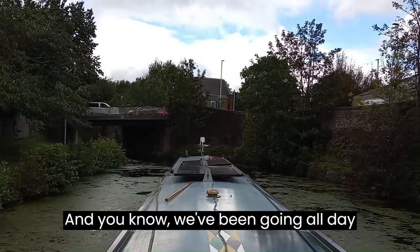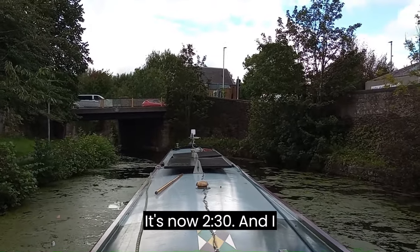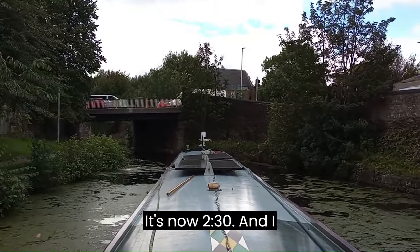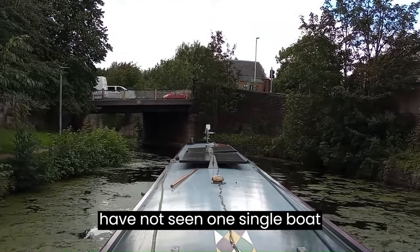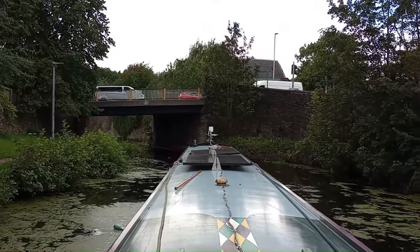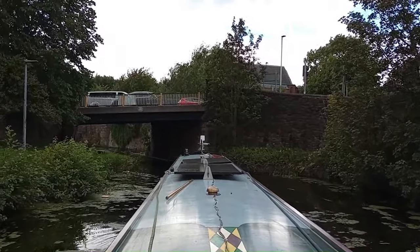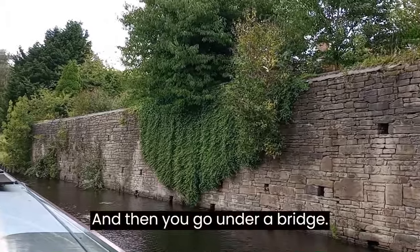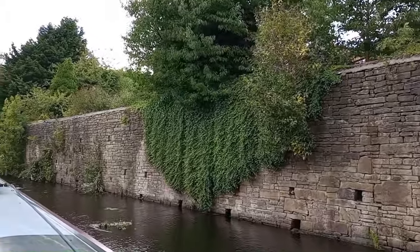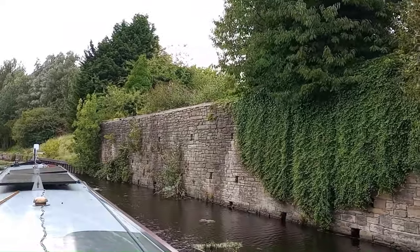And do you know, we've been going all day now. I started off at 9 o'clock this morning, it's now 2:30. And I have not seen one single boat on the move, not one, which I find just incredible. And then you go under a bridge and you think you're out in the countryside, except the traffic noise.